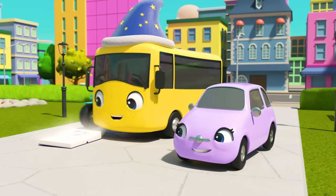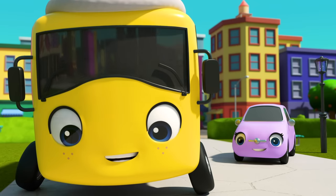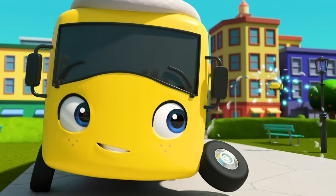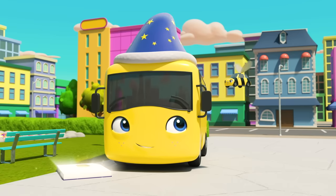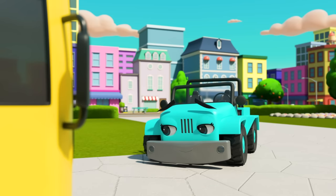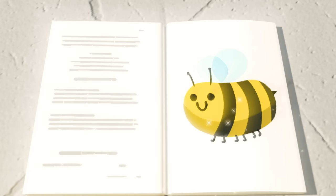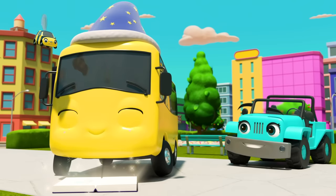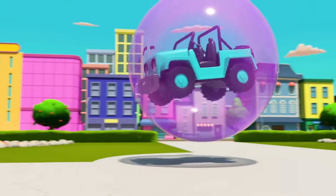What other spells are in the spell book? The bee spell? Oh, look, Buster turned Scout into a bee. She's having so much fun flying around. I think Jesse wants to fly too. What spells are there for that? Bubbles? Cool! Jessie's floating around in her own bubble.